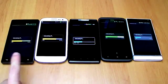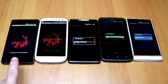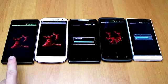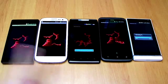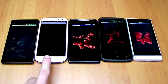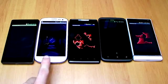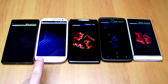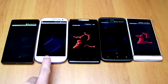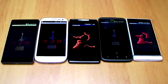Over here, the LG Optimus 4X HD has a Tegra 3 inside, a 1.5 GHz quad-core plus the ULP GeForce GPU. Here, the Samsung Galaxy S3 with its quad-core 1.4 GHz Samsung Exynos 4 quad chipset with a Mali 400MP GPU using right now for the graphics test.